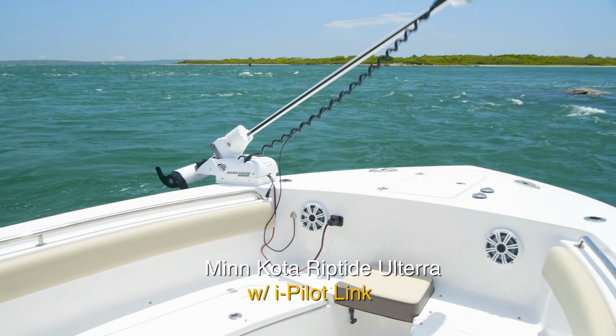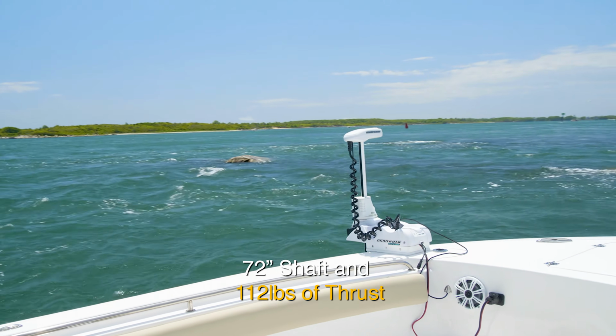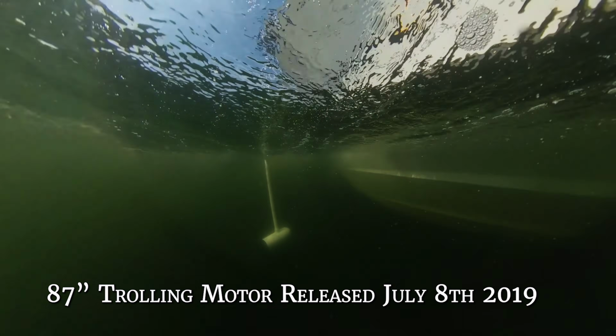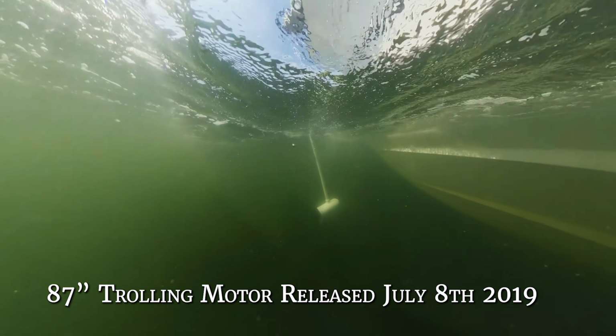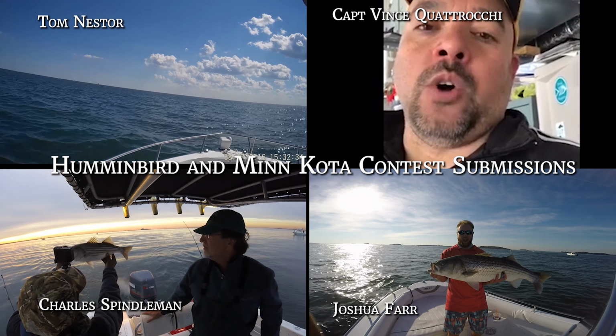The new Minn Kota trolling motors can go anywhere from a 60-inch to a 72, and now they actually even have an 87-inch trolling motor for larger boats. What we were looking to do, though, was put a 72-inch trolling motor on somebody's boat, and we did that. We had over 550 people write in why we should outfit their boat. We had another 20 people send us videos of why we should outfit their boat.